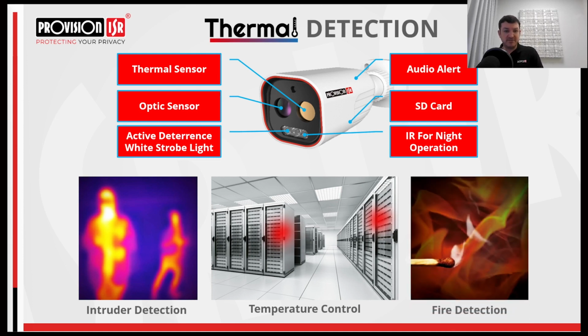And lastly, fire detection. Our thermal cameras, with their heightened sensitivity to heat, play a pivotal role in early fire detection. This capability is instrumental in minimizing damage and enhancing safety across diverse settings. By swiftly identifying temperature anomalies, these cameras contribute to a proactive approach to fire protection or prevention, should I say, safeguarding both property and lives.